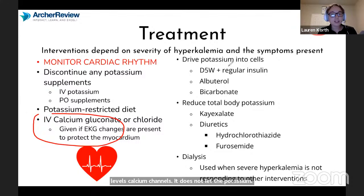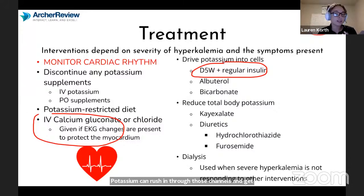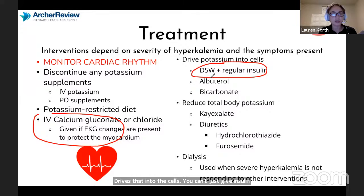We give medications that drive potassium into the cells. So I've already talked about insulin. Insulin opens up those blood glucose channels, and potassium can rush in through those channels and get into the cells. So insulin drives that into the cells. You can't just give insulin by itself, though, because that would bottom out their blood sugars. So they have to give some sugar, D5.